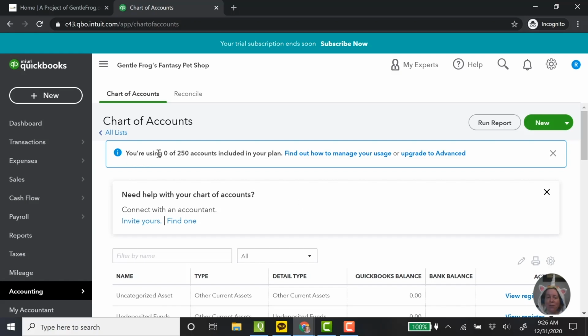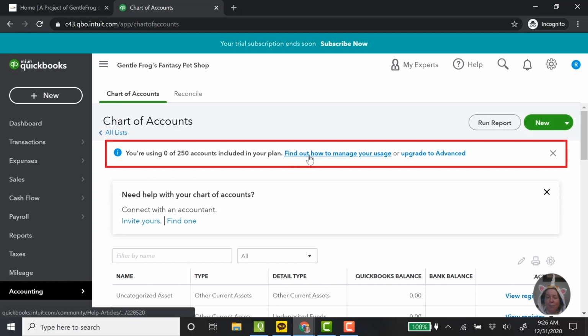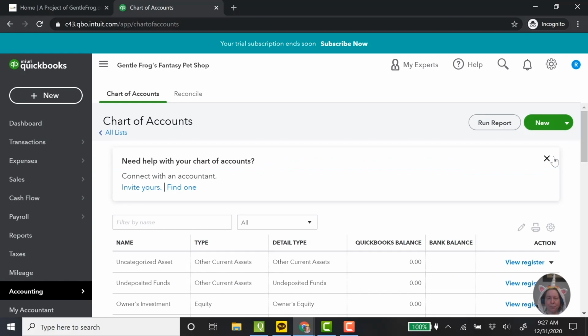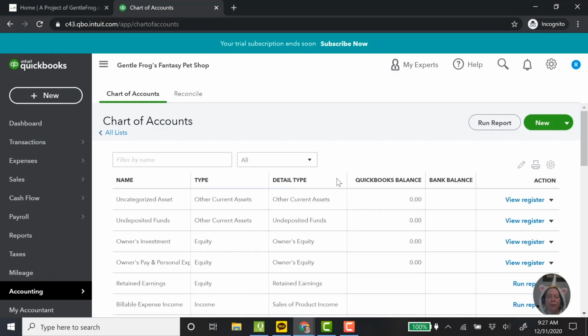This little box says you're using 0 of 250 accounts included in your plan, find out how to manage your usage or upgrade to Advanced. You might recall from the beginning of this video that Advanced is the edition of QuickBooks Online that costs $150 a month. Our business doesn't need that, and chances are we will not exceed the 250 accounts. So I'm just going to close this little pop-out reminder. Again, opportunities to connect with an accountant. We don't need to connect with anyone. I'm going to go ahead and close this.